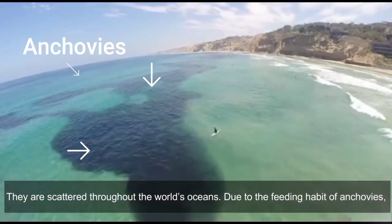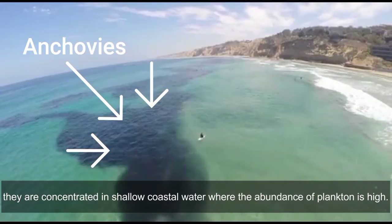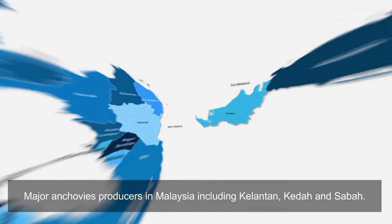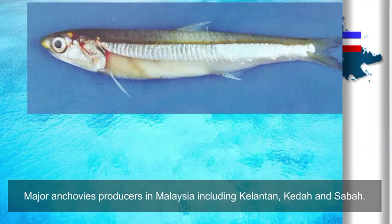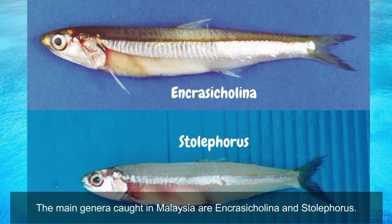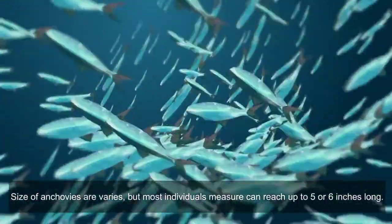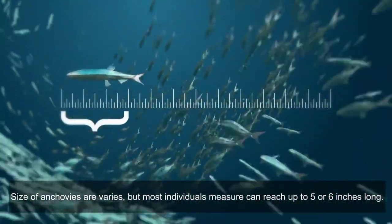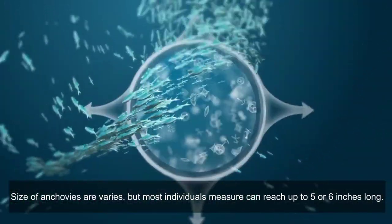Due to the feeding habit of anchovies, they are concentrated in shallow coastal water, where the abundance of plankton is high. Major anchovy producers in Malaysia include Kelantan, Kedah and Sabah. The main genera caught in Malaysia are Encrasicholina and Stolephorus. Size of anchovies varies, but most individuals can reach up to 5 or 6 inches long.